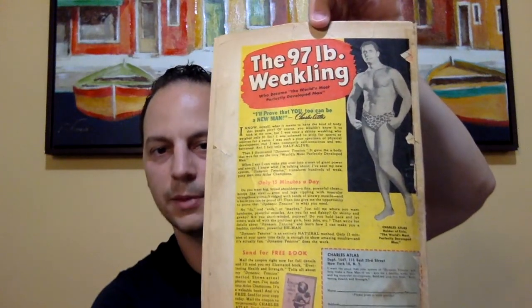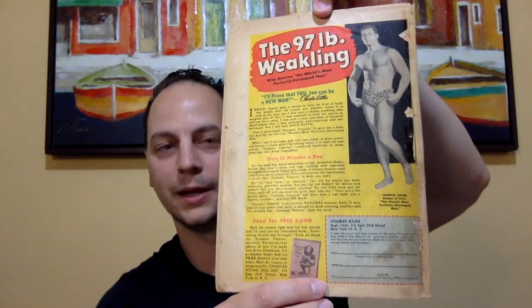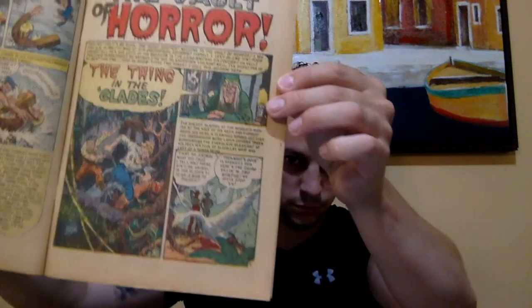The 97-pound weakling. You gotta love these bodybuilding ads that are in the back of these books. It's just funny. But, just really cool. It'd be a fun book to just open up and then, you know, read afterwards. The colors still look really nice, as you can see. Still nice colors from a book this old, from 1952. So, that's pretty cool. So I'll take a read at that later.